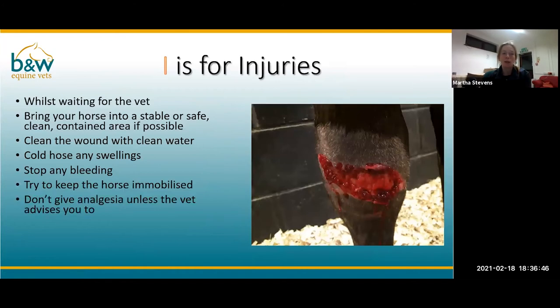There are some really good little first aid tips that you can get in the habit of whilst you're waiting for us to come check a horse over. Getting your horse into a stable or a nice safe clean area is really good. Cleaning the wound with really clean water or cold hosing any swellings are really good starting points. We've talked before a little bit about bleeding, but putting some pressure on if they're bleeding badly, and just trying to keep the horse still and calm, as we said before.